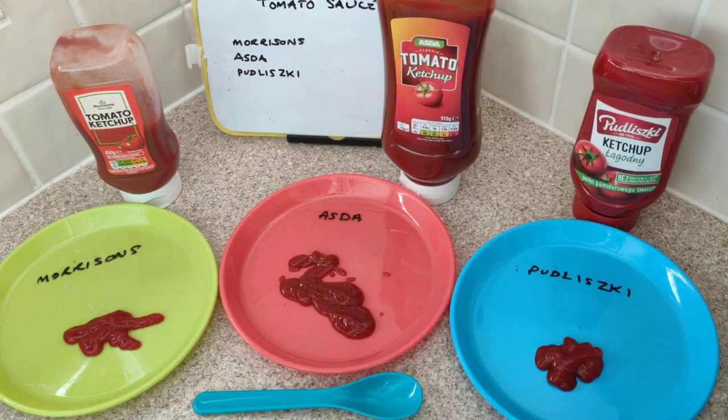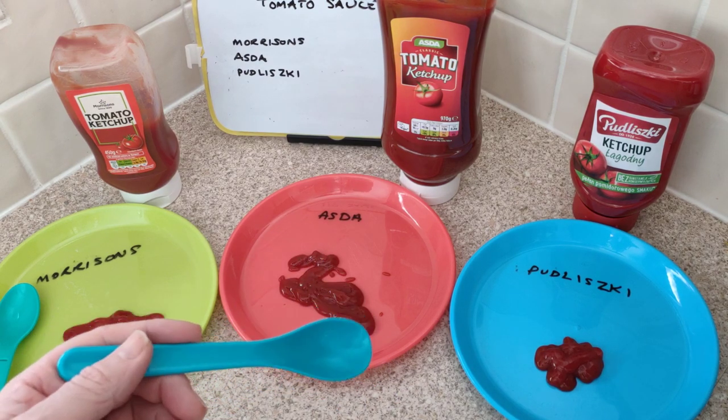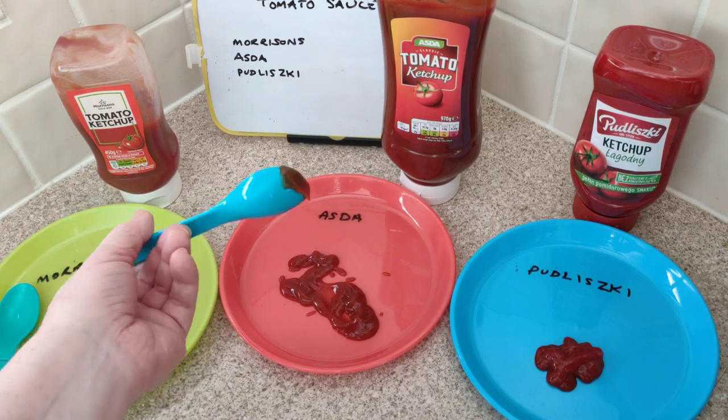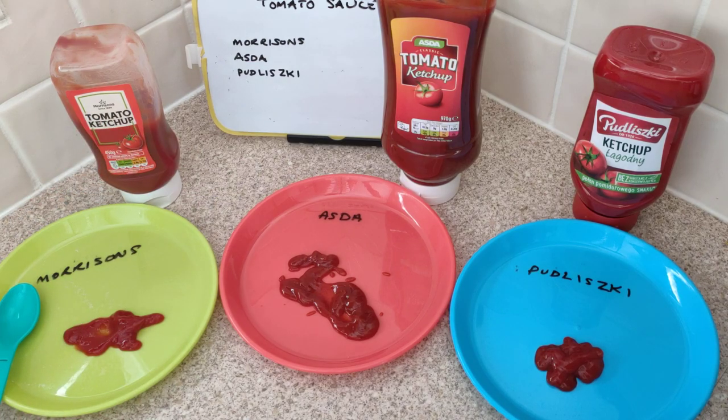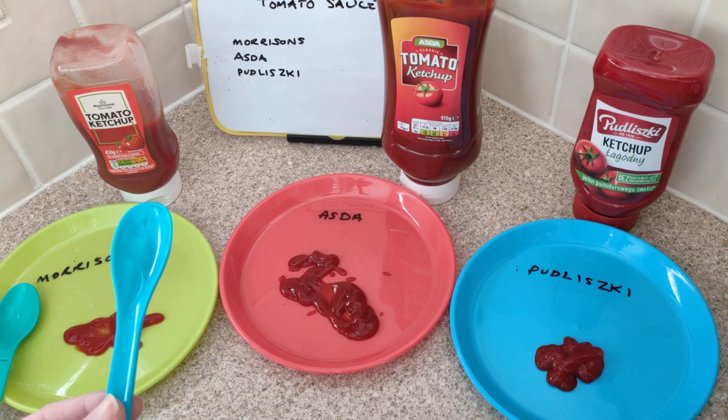Okay, guys. Here goes. Three spins. Yeah, that's nice. I like that one. It tastes sugary. Maybe that's why I like it. Asda. Just letting it drip in that, so you can see the texture. I think I prefer the Morrisons one. Still quite nice. Still sugary.